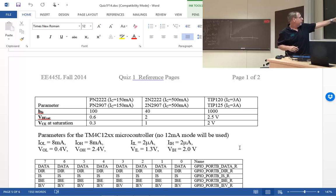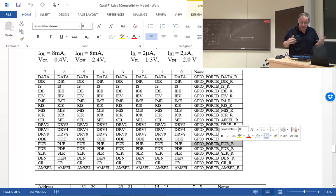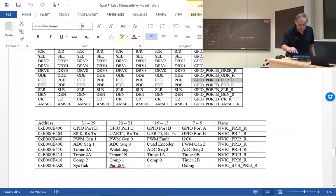And wherever it says TM4C12XX, it's going to say TM4C123. That lets you know when you're making your crib sheet, you don't need to write down the current gain of a PN2222 because it's going to be there, but you have to know to look for it. It doesn't tell you what the direction register means, but it tells you that there is a direction register. It doesn't tell you what the pull-up resistor means, but it tells you that there is one. So that was the GPIOs, and in the GPIOs is regular input-output and the edge-triggered interrupts.